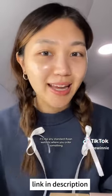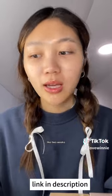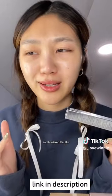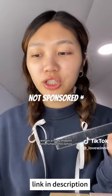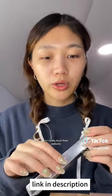It's like any standard Asian website where you order something and it won't show up for like 2 weeks. And I just got this, and I ordered this like, I wanna say 2 weeks ago, exactly 2 weeks ago. But all the products here are pretty high quality and they're very, very affordable. And I've actually shopped here multiple times before, so I really trust their website.